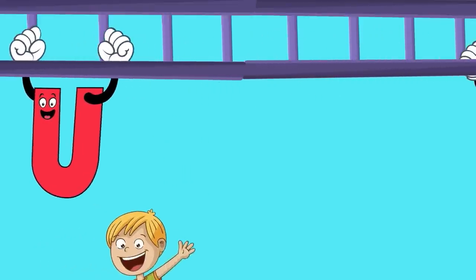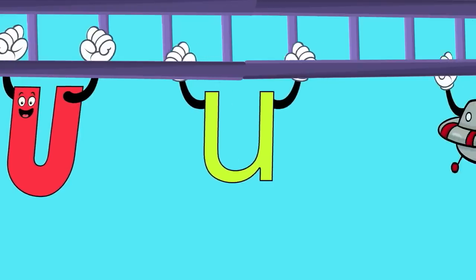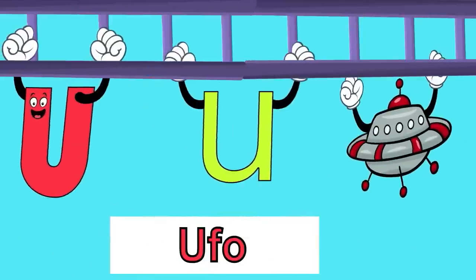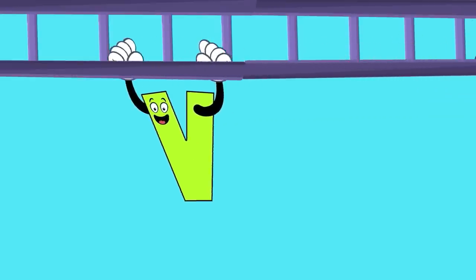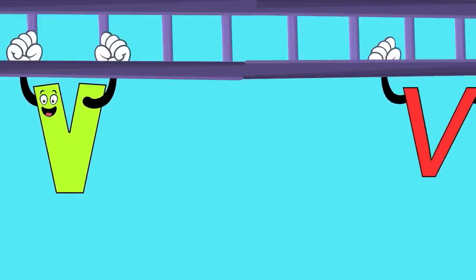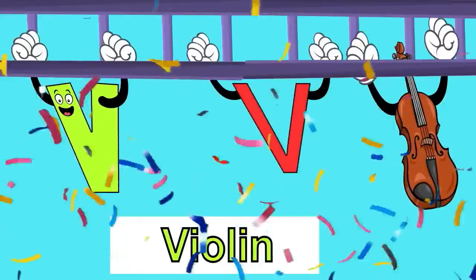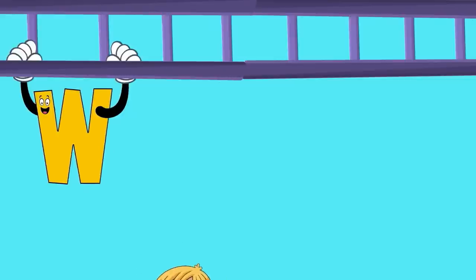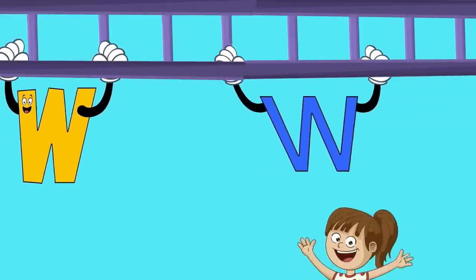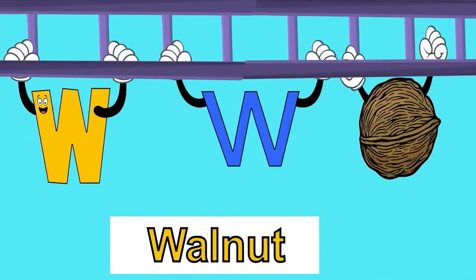Uppercase U. Lowercase U. Wow! UFO. Uppercase V. And lowercase V. Violin. It's uppercase W. It's lowercase W. Wow! Walnut.